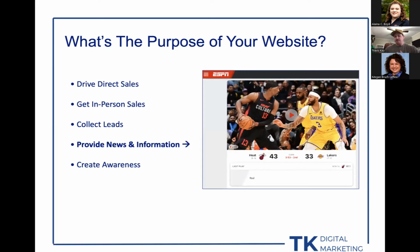And then ESPN will monetize their content with ads and different stuff like that. But a lot of websites, other news sites, are just out there to provide information, and then they figure out ways to monetize that information. Your website may be more informative than it is driving sales or acquiring customers, just depending on your business model.